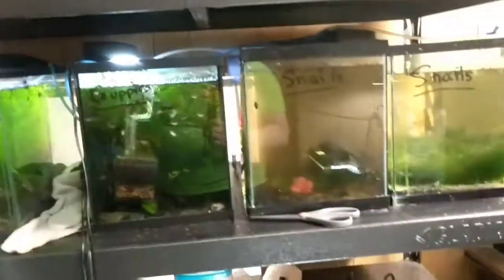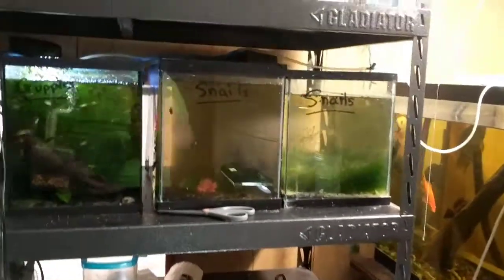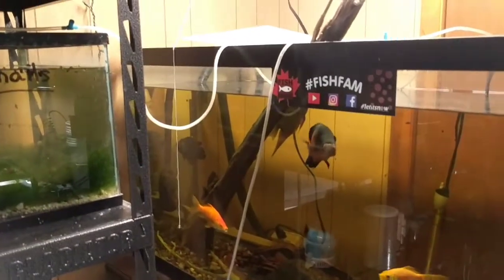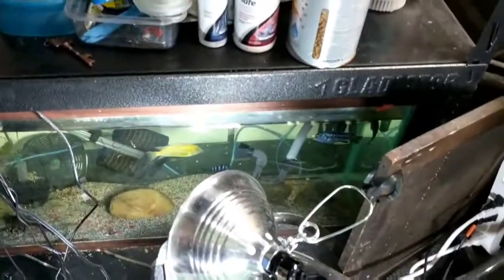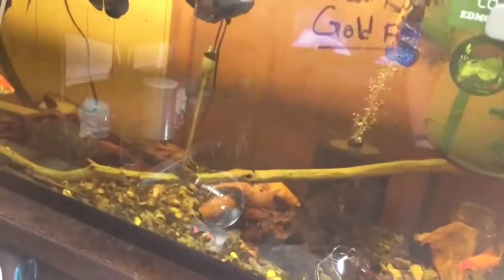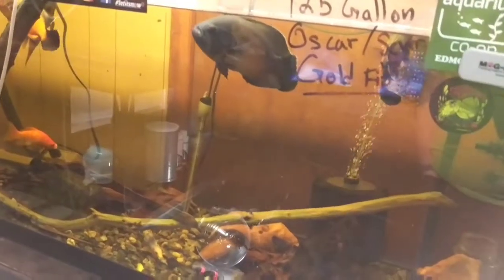So, I mean, my apartment's sitting right around 73 degrees right now. So that's plenty warm enough. My heaters barely come on right now because I have most of them set for somewhere between 73 and 76 degrees depending on the tank. Besides this African cichlid tank, that's probably 77, 78. So yeah, that's what's going on.